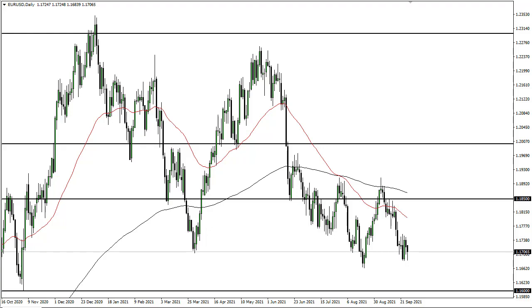Taking a look at the euro, and as you can see, we have fallen again during the course of the trading session here on Monday. The 117 level being a little bit of a magnet for price, we are testing this area, and if we break below there, then it opens up the possibility of a move to 116.